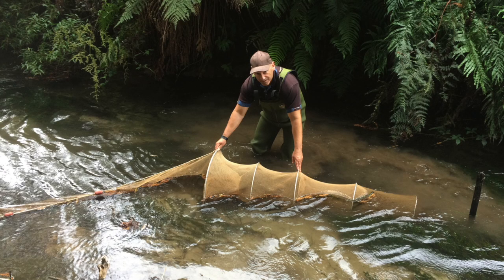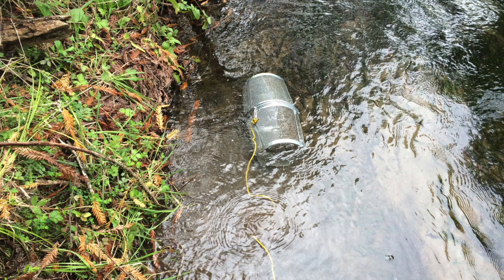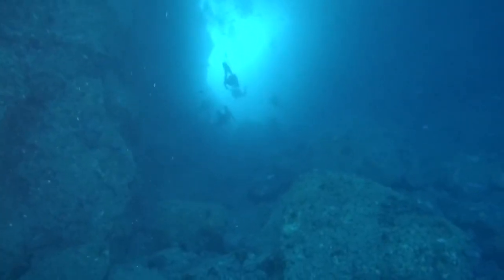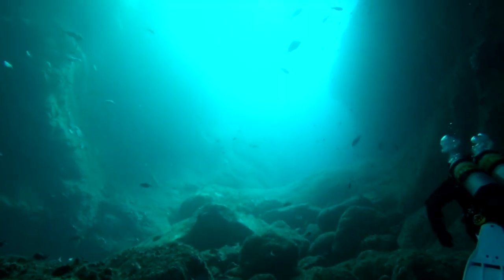There was absolutely no data on kōura in the central North Island lakes, or pretty much any of the lakes, because there was no suitable sampling method to capture kōura. The traditional Western methods of trapping weren't very good because they only catch big and aggressive males. They don't catch many females, and they don't catch any small ones. Diving is often used overseas as well, and that's really expensive, and you've got lots of health and safety issues.